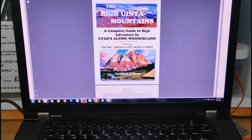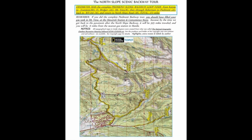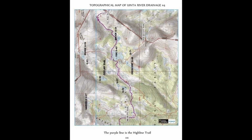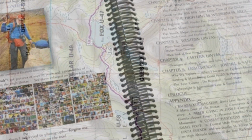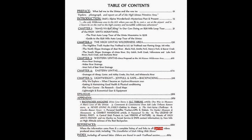Of course, once you have it on your computer, you can print out sections of a particular trip that you're going to take, a hike, a backpack, a horseback, a goatback, whatever. Having these maps, of course, will make it a lot safer. They have distances, labels, and of course the routes, the trails that you can take into every single nook and cranny of the Uinta Mountains.